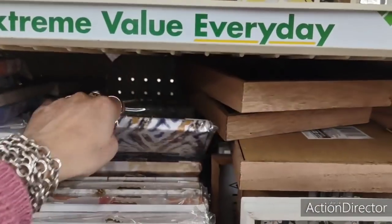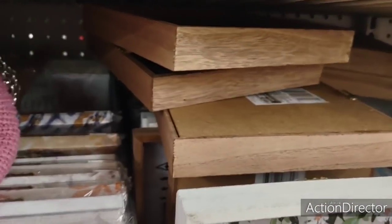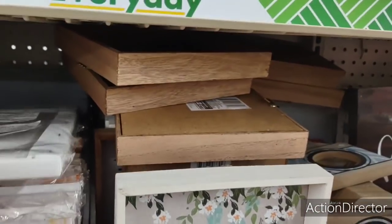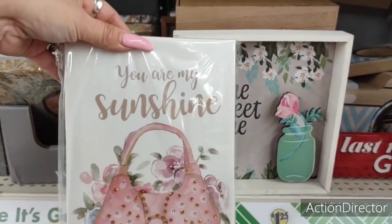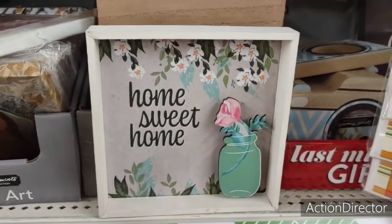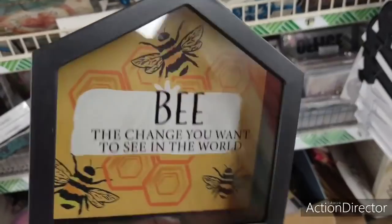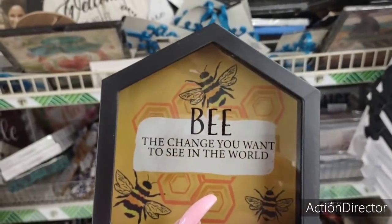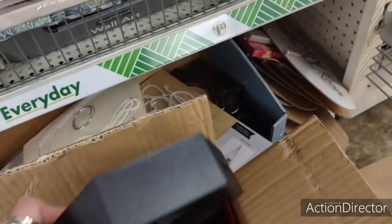Really nice designs. Oh, sorry you guys, but I'm digging here. You are my sunshine. Okay, I don't know. All right. Hold on, I need to put this stuff back, okay? These are cute little piggy banks. Be the change you want to be with the bees. And yes, I opened up the box.